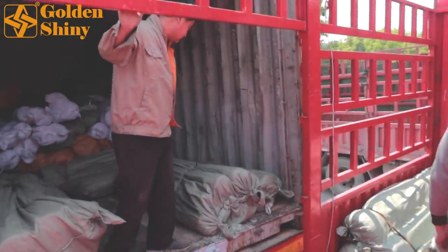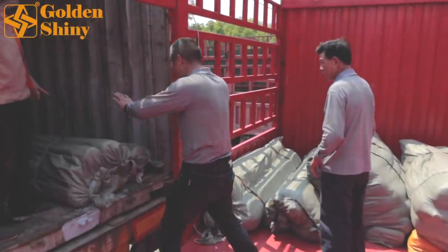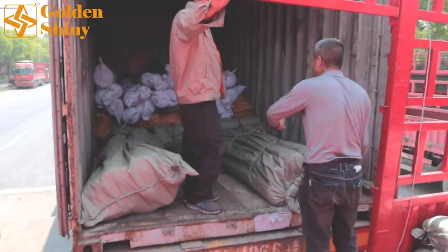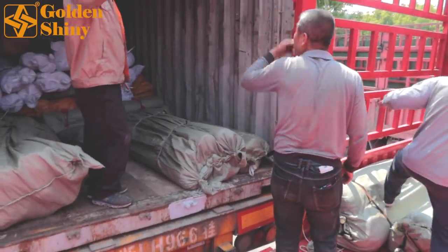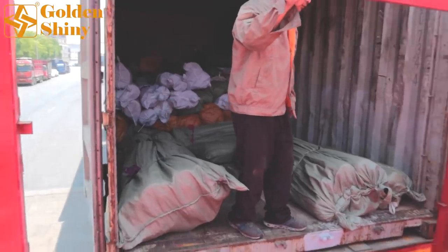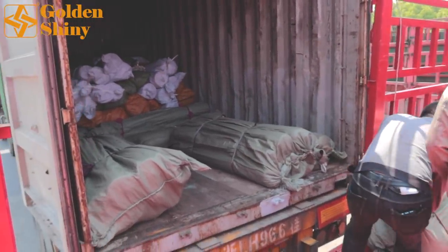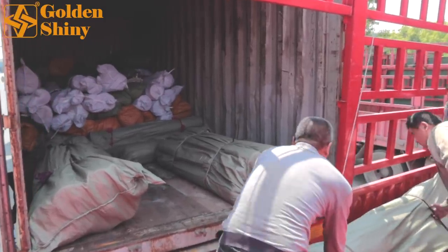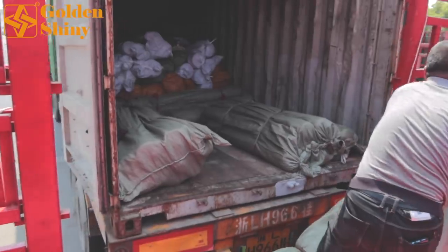They're discussing when to load the first bale and when to load the other one. So they will discuss all of these and make sure the container fits perfectly. But usually with a container like this, there's always going to be one CBM left.